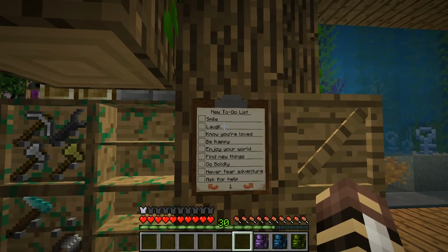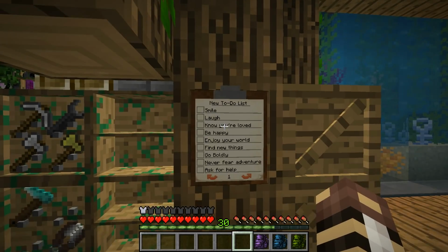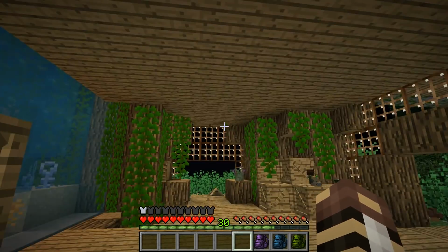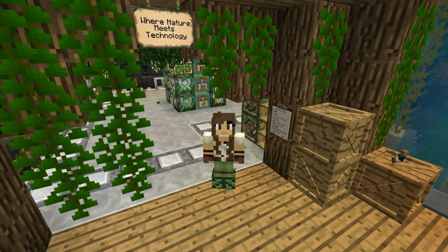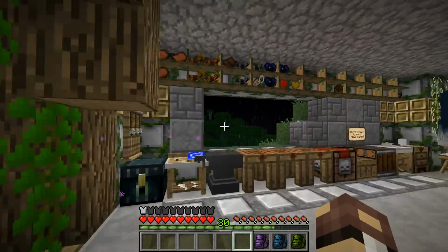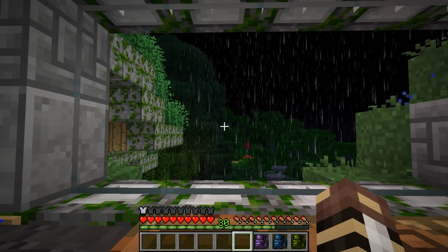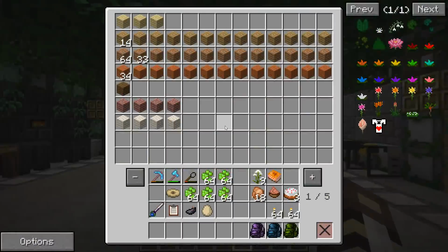Our wonderful to-do list. Smile, laugh, know you're loved, be happy, enjoy your world. See, that's what made me think about, let's make a pie. Let's go ahead and make an apple pie today because I want to enjoy our world and just be at home on such a very, very rainy, overcast day. Oh my goodness. Yeah, definitely better to stay home today.